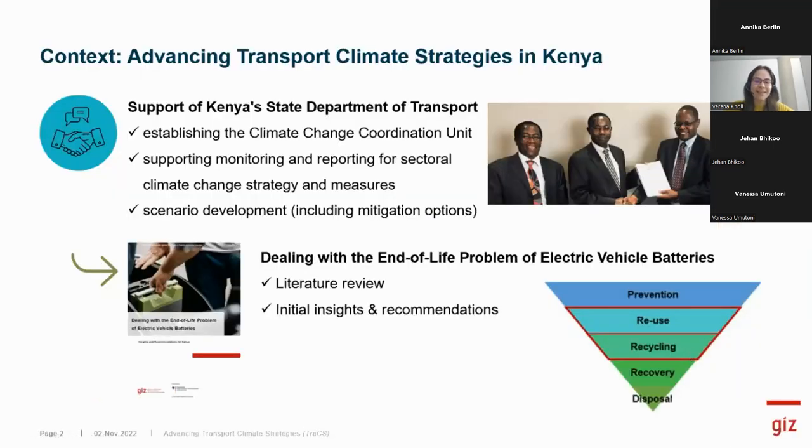So from 2016 until last year, 2021, the Advancing Transport Climate Strategies project was active in Kenya, and it worked together with Kenya's State Department of Transport to increase the climate ambitions for the transport sector. So this included a lot of diverse activities. One of them was a mitigation option study for Kenya that highlighted the potential of electric mobility for reducing transport emissions in the road sector. But of course, if you want to push forward with electric mobility, that also brings some challenges with it. And one of them was the end-of-life problem that you have to deal with if you're having electric vehicles and batteries in a country. And that is why we did this study, or this publication, that I'm going to focus on in this presentation today, on dealing with the end-of-life problems of EV batteries in Kenya.